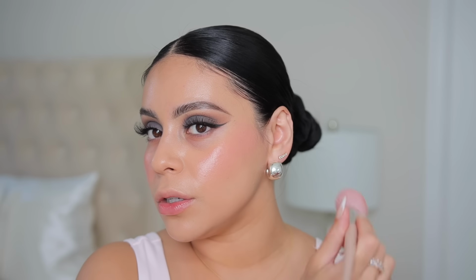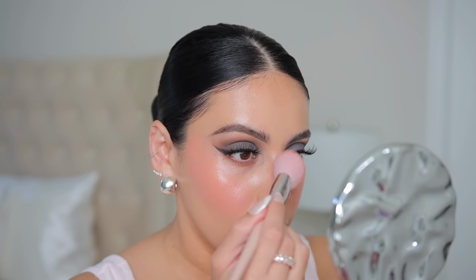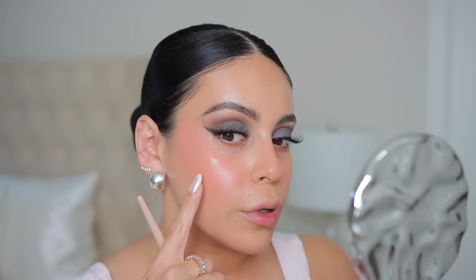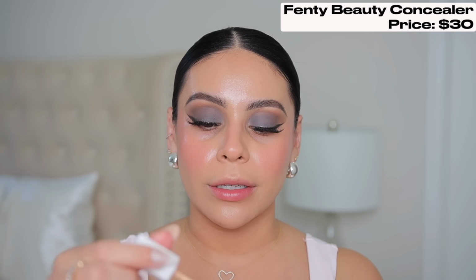So it is buildable, but you get pretty pigment when you first apply it. It builds up nicely. I love a good buildable blush. These are really pretty and they go on smooth. Like it doesn't feel splotchy. You see, like it went on really nice over the foundation. Love so far. For concealer, I'm going to go in with the Fenty We're Even Hydrating Longwear Concealer.